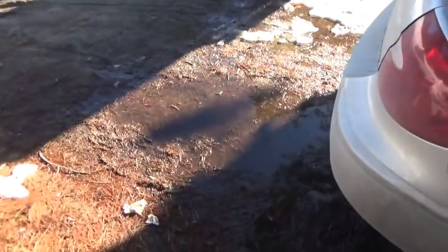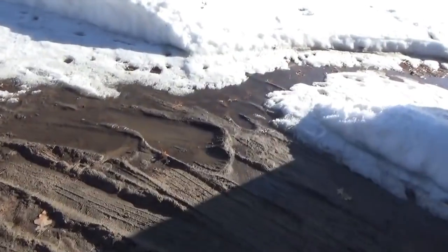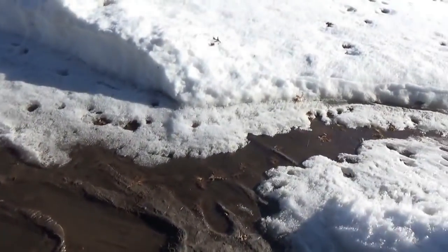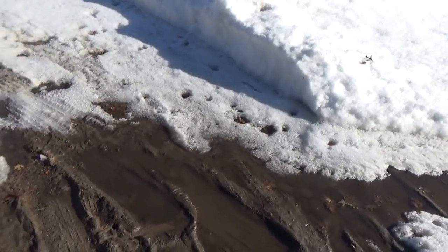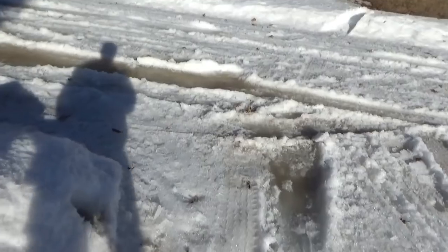It's melting here. We have little ponds. It's still cold. The air is cold, but it's melting nicely. Little ponds and stuff here and there. In front of the yard is a problem. I hope it freezes hard tonight or I'm not going to get out to work.